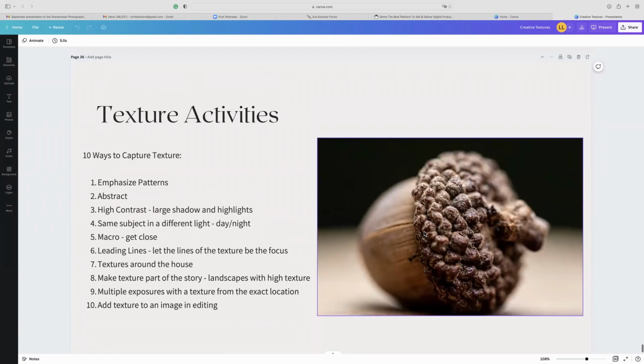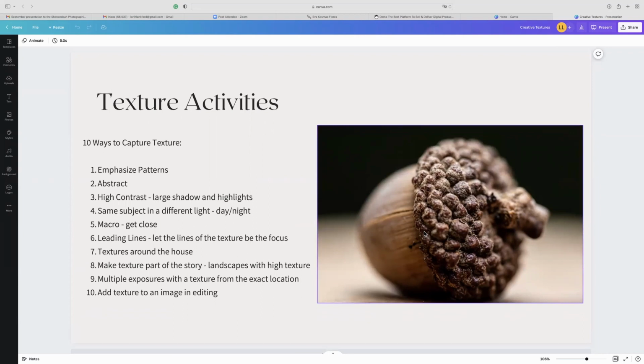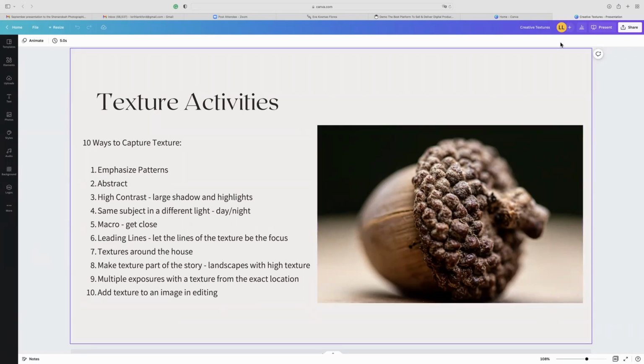So that's a little bit about texture. I can absolutely answer any other questions about editing. I also think I still have Photoshop and Lightroom up, so if you want me to demonstrate anything, I'll be glad to. So I can just turn it over now to any questions.